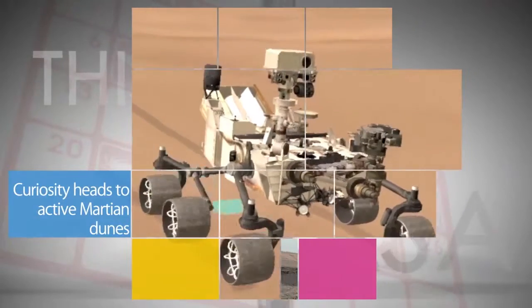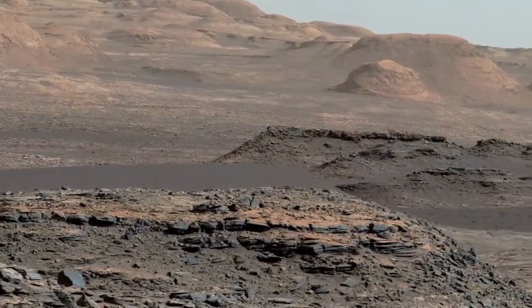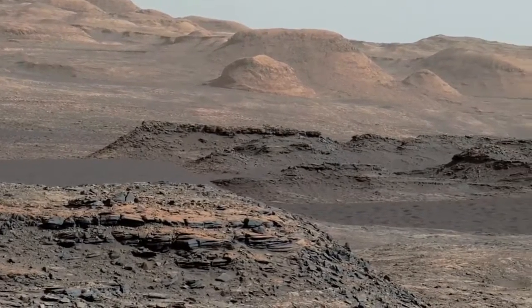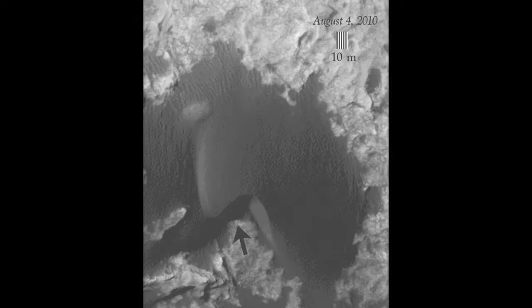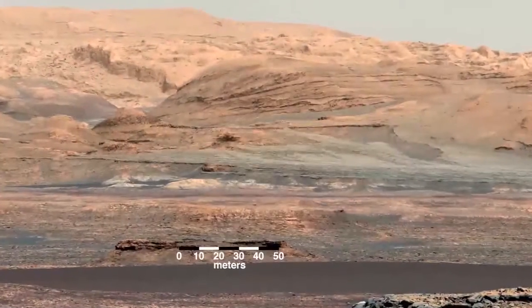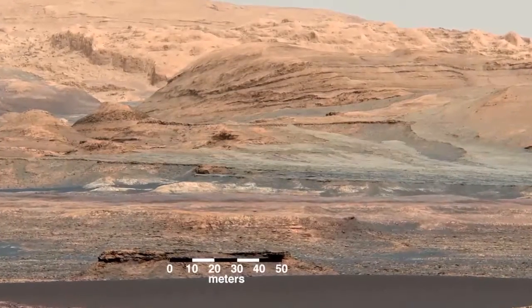NASA's Curiosity rover is making an unscheduled stop on its way up Mount Sharp on Mars for a close-up look at a collection of actively moving sand dunes. Images from orbit indicate that the Bagnold dunes are migrating as much as about 3 feet per Earth year, and includes one particular dune that is about 2 stories high and as broad as a football field.